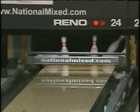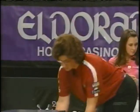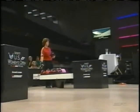It held the pocket. Then she got a real friendly trip with a 4. Little help with the 9. Thank you for the double. I've got a 10-pin lead. What is in Liz's bag? Because we all want to know after she gets strikes like that.